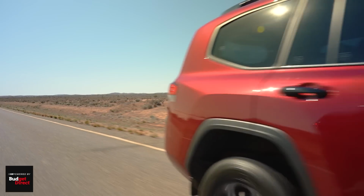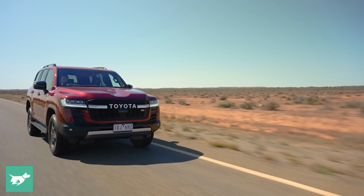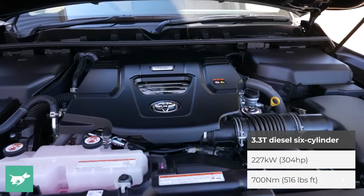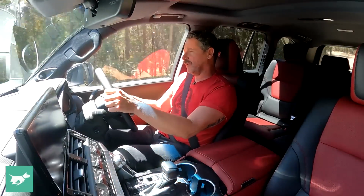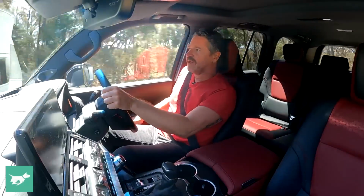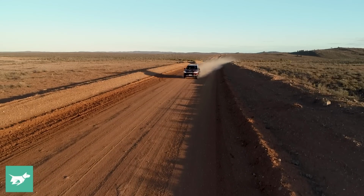Fundamental to making the GR Sport and every other Land Cruiser variant just so damn good to drive is the drivetrain. Under the bonnet is no longer a 4.5 litre twin turbo V8 diesel, it is a 3.3 litre twin turbo V6 diesel. Now it has 227 kilowatts at 4,000 RPM, which is 27 more than before, and it has 700 Newton meters from 1,600 to 2,600 RPM, which is a really massive spread of torque, especially when you consider that it now has a 10-speed automatic transmission. So there is never a moment where the Land Cruiser doesn't have the torque to pull a situation. It feels effortless and it's refined and it's quick too. The top speed claim for this car is 210 kilometers an hour.